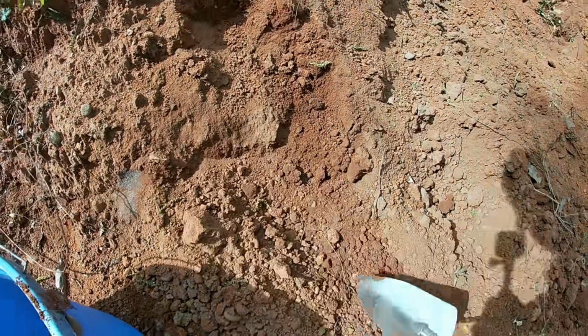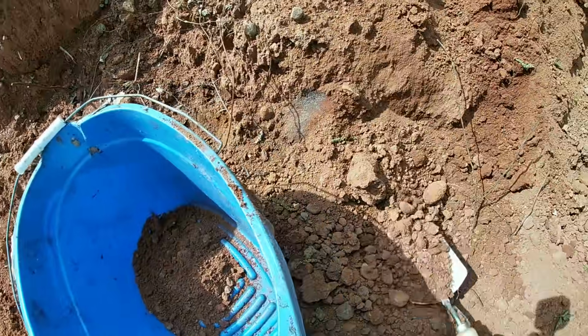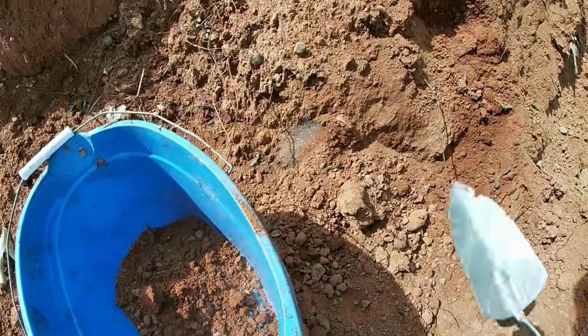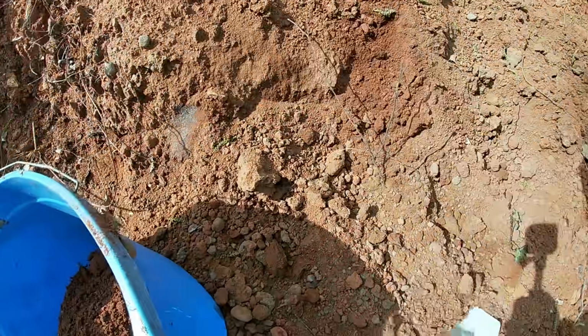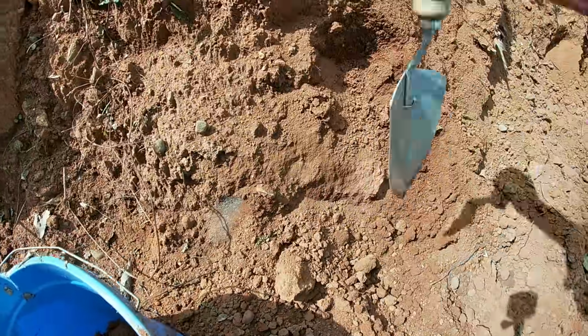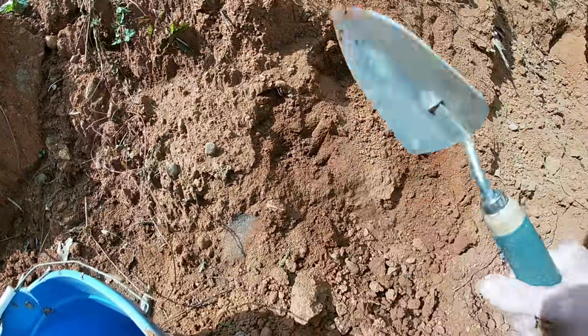So what we're gonna do, we're just gonna put it in that bucket. See, just like that. Instead of making an Amazon order or going to Lowe's, Walmart, whatever, we're gonna get it right here for a little bit of nothing.